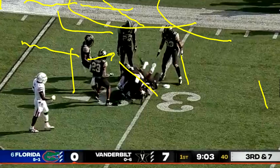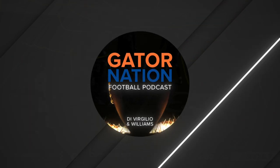Florida has proven time and time again this season, if Kyle Trask gets any amount of time in the pocket, they will diagnose what you're doing on defense, and they will run coverage beaters, and they will attempt to take the maximum yardage play, as we like to say with Dan 2.0, which is just excellent football. And it's one of the reasons why Florida's offense is so successful, even though it struggled in the first half of this game quite a bit, which we will show you why.